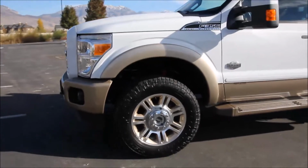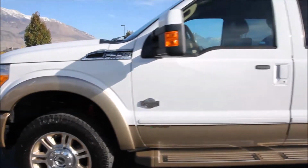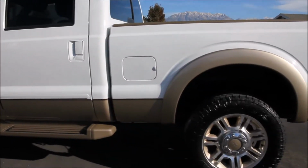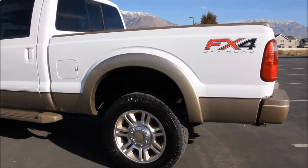This truck is a Carfax certified one-owner pickup that has never been in an accident, has a clean and clear title, and the truck is a non-smoker. Truck has been exceptionally well kept. You'll see from the video both inside and out.